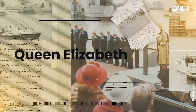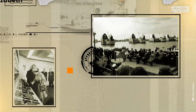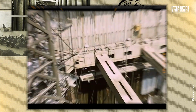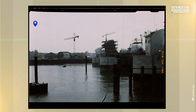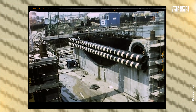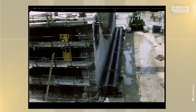On the 8th of May 1984, Queen Elizabeth II officially opened one of the most significant flood defense systems in the world. It marked over a decade of construction alongside many centuries of ideas, innovations and engineering developments that have been in place to protect the City of London from the ravages of the sea over time.